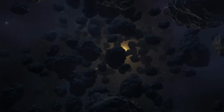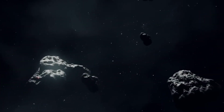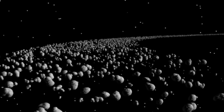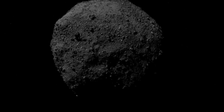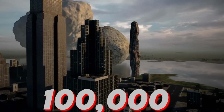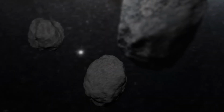Movies make it look like you need to be an extremely skilled pilot to navigate the asteroid belt, but that's not true. The asteroid belt isn't some thick obstacle course of death. It does have trillions of space rocks that range in size from space dust to a quarter the size of the moon. About 100,000 of these asteroids are over 1 kilometer wide, but they're very spread out.